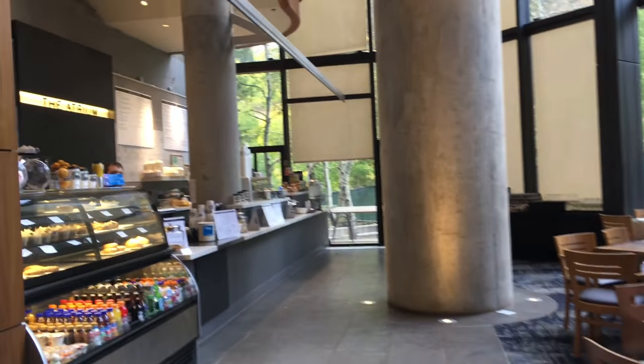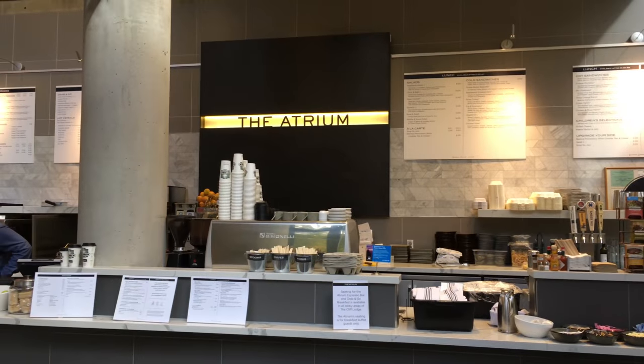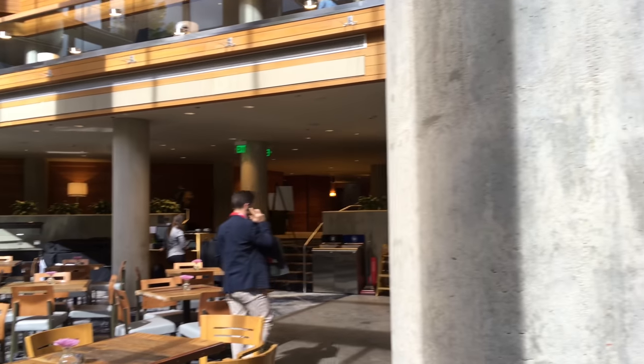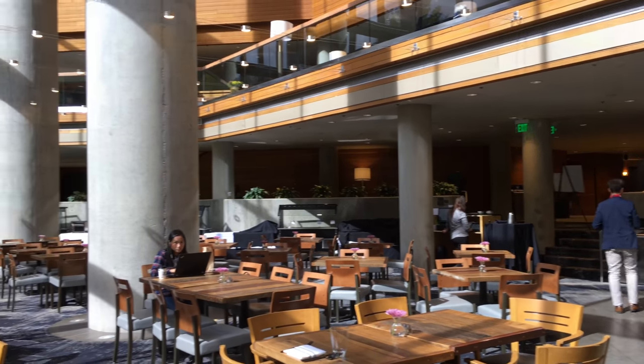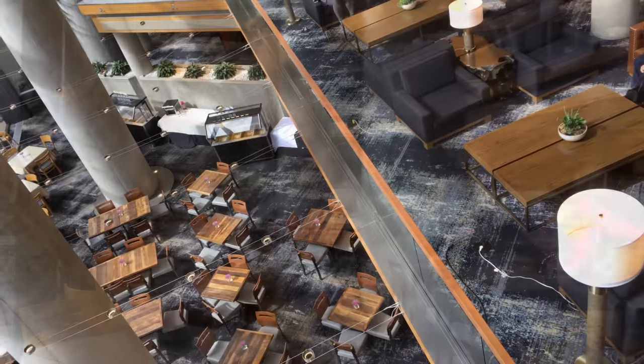For breakfast, you have the option of eating from the buffet or an entree made to order from their menu. Lunch is served strictly made to order, but regardless of when you eat here, you can still take in the amazing mountain views from the restaurant's 11-story windows.